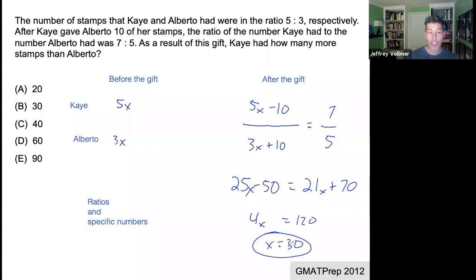Yeah, x is 30. Now you gotta watch out here because, wow, 30 is staring me in the face. You're not done yet. And I just had someone mention that I think the issue with this is the how many more stamps, right? This is a step in the solution process that I think a lot of people will get to and think they're done. But it's not, right? It's not what is x. Now you wanna plug x in and see how many more stamps Alberto had, or Kay had, than Alberto.